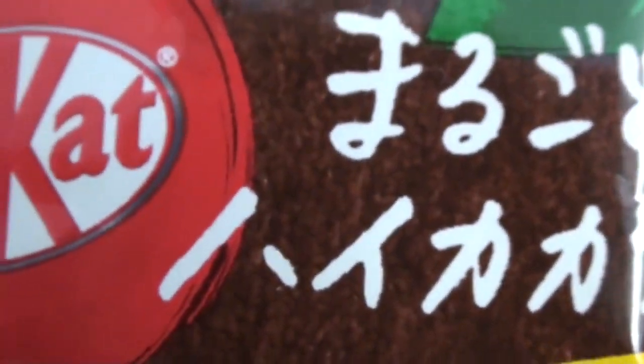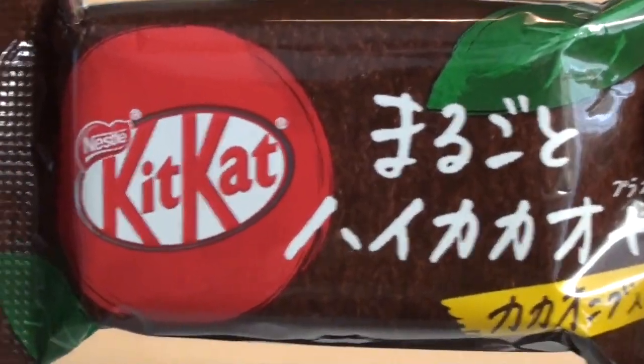We got another Japanese Kit Kat coming at you. Where is it? Here it comes. There's the Kit Kat logo. What do you think this one is? I think by the leaves this could be, I think it's the green tea flavor. Let's get into it and see if it is.